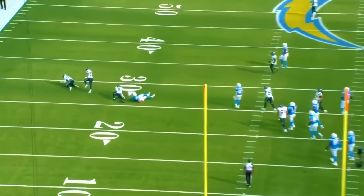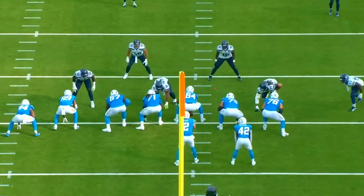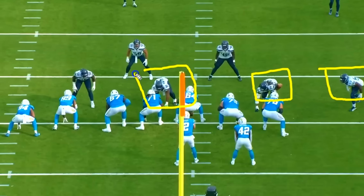I want to see this guy get true one-on-one pass rush attempts. On this play, one of the things you'll notice is you've got a guy in the 3 technique and a defensive lineman on the outside. Because Murphy's lined up in the 2-eye technique, he's going to end up getting double teamed, as opposed to the 3 technique getting a true one-on-one.